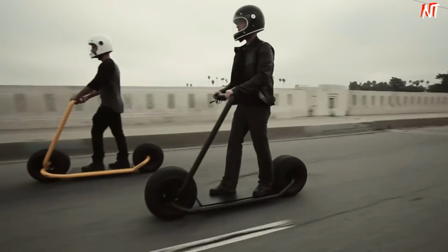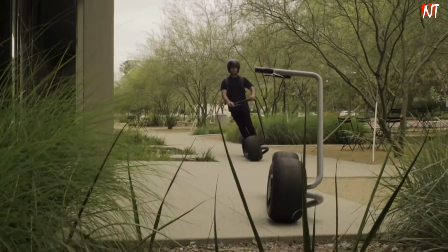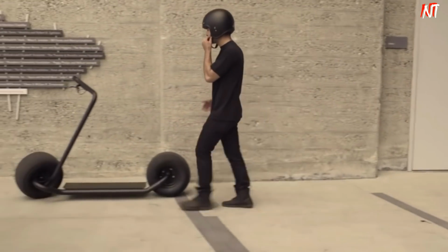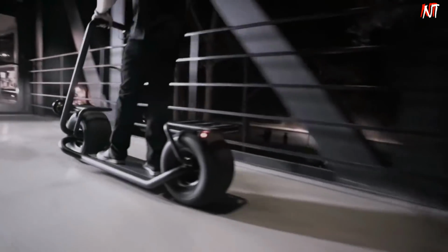Its batteries, acting as a counterweight, come in either a 500 Wh pack sufficient for 10 miles of range or a 1000 Wh pack that can provide 20 miles of range. Charging takes 4 hours on a standard charger or 1.2 hours on a fast charger. The Stator has a top speed of 25 miles per hour, which is definitely faster than most other electric scooters.